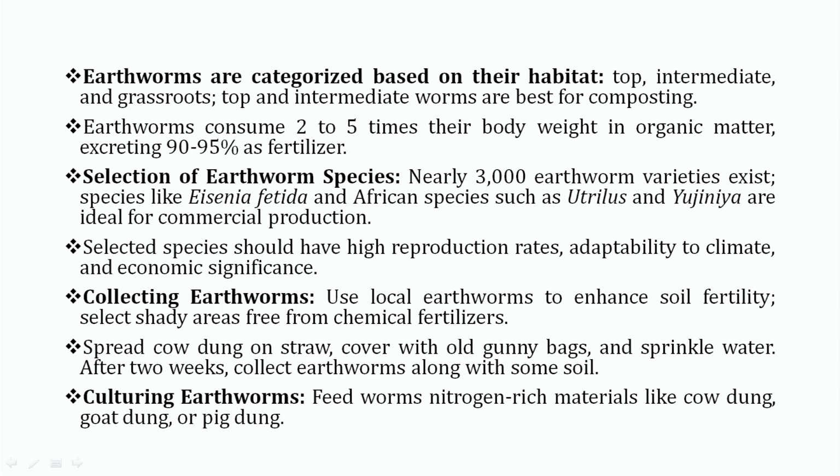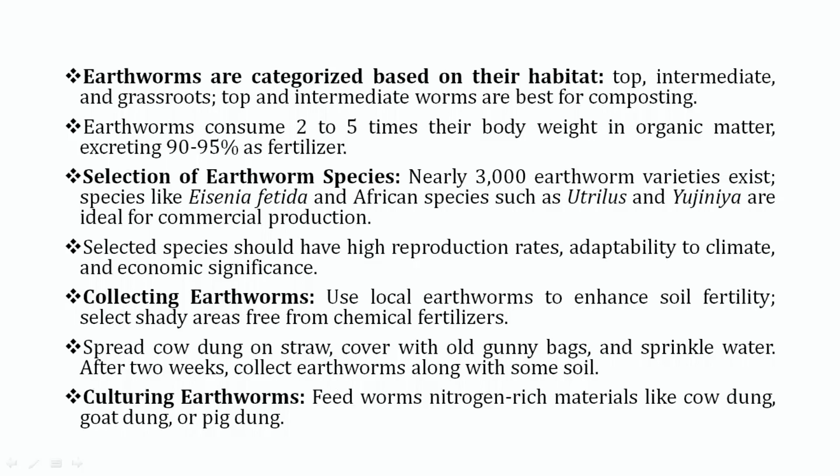Thereafter, culturing earthworms: now we have to use the fertility of those earthworms first. So make them multiply, so we can utilize them on a larger scale to put into organic material, so that they can ingest more and more organic material as waste, as their feed, and convert it into vermicompost.